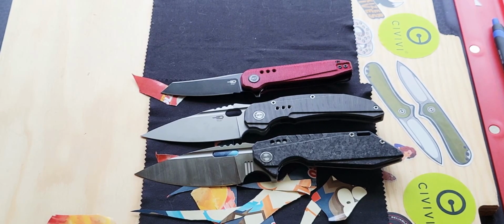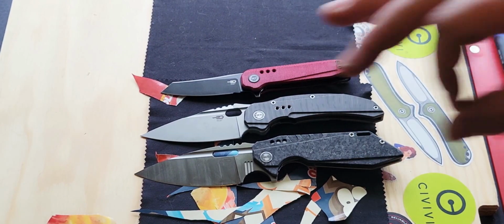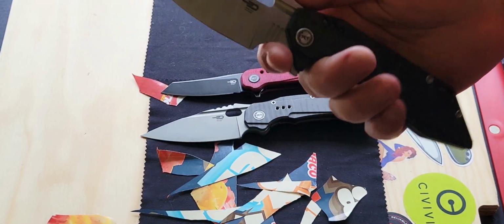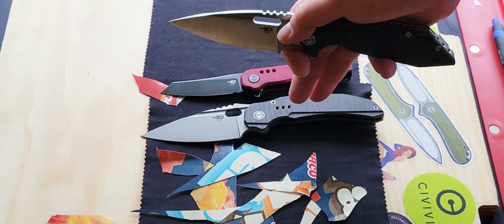Pretty sure you're not going to watch this video, but hey, for that weird chance that you do, I love your products, and I'm happy that I was able to get an Exploit in my hands because the thing is beautiful. I'm happy to be a Shodan owner. I think this thing is phenomenal, and all three of these can definitely be hard use knives.